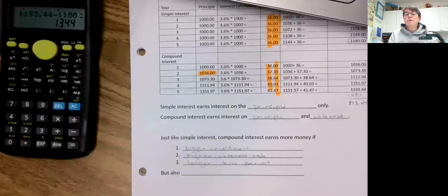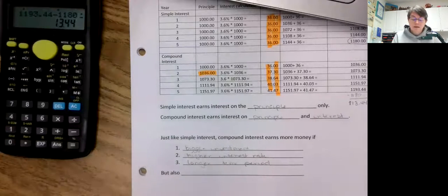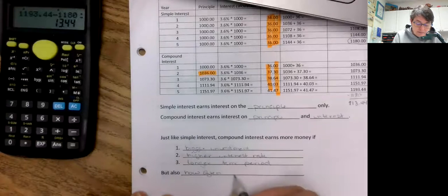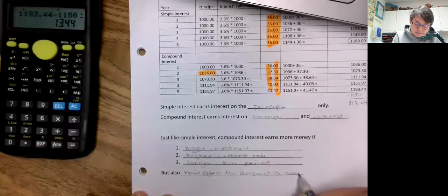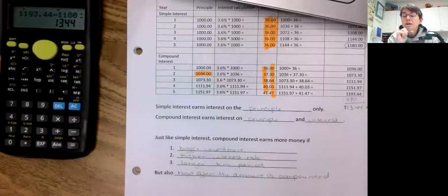So if you can make an investment when you're young and you can let it sit and just ignore it for years, the longer it sits, the more money it's going to be worth. But also, this is the thing about compounding, how often you compound. Which kind of means how often do you add that interest in? This example that I did up here was per year. So every year we would just figure out the interest and add it in and start again.